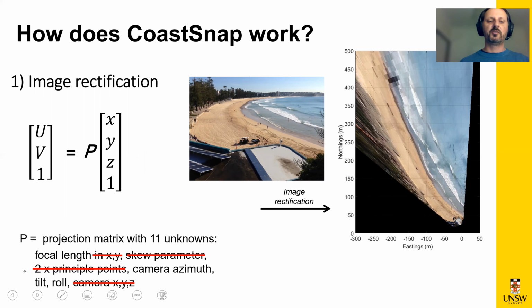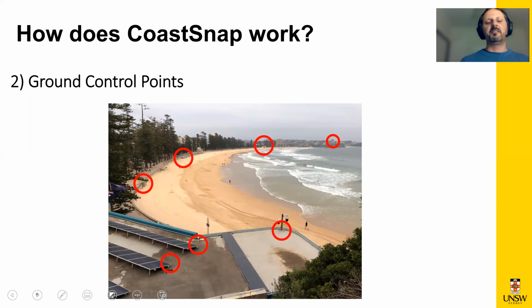to reduce the number of unknowns, such that we only have four unknowns: the camera azimuth, the tilt and the roll, and the focal length. Because we're using the camera stand, we know the position of the camera itself, the camera X, Y, Z. So these 4 unknowns we need to solve for, and we do that using ground control points.